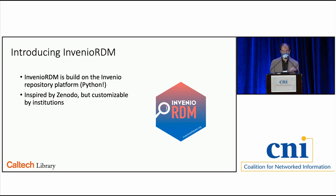So like theming, you can really easily theme stuff. Things like vocabularies, you can really easily customize. And I'll talk about that in a little bit more detail later on. It is designed around data and software. So at its bones, it's a data and software repository. But it does support all item types. And if you look at Zenodo, they actually have a large amount of traditional journal publication type content.